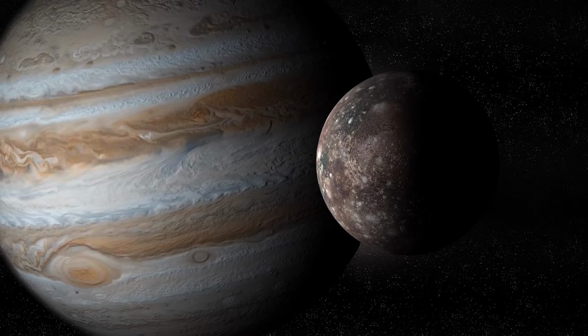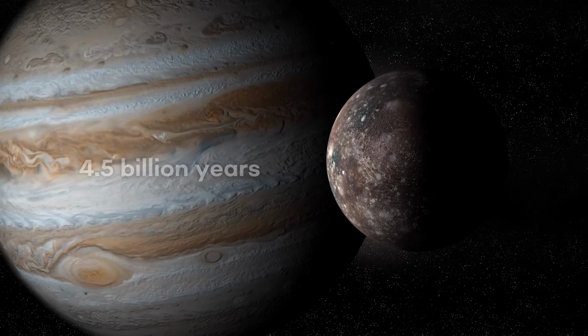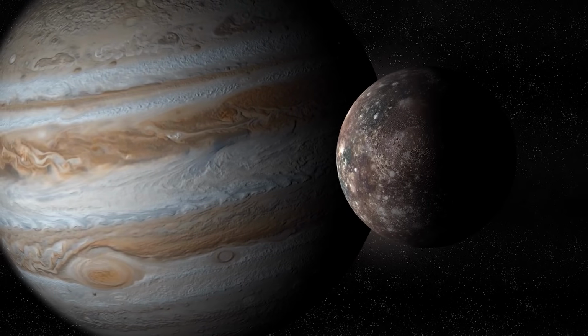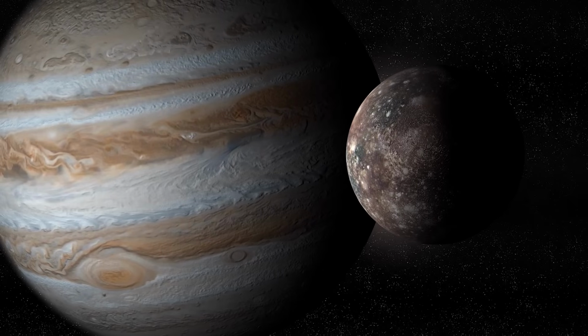The crust of the satellite has been assigned an age of about 4.5 billion years, thus dating back almost to the formation of the solar system, while the concentric ring structures have an age between 1 and 4 billion years, depending on the sources considered.